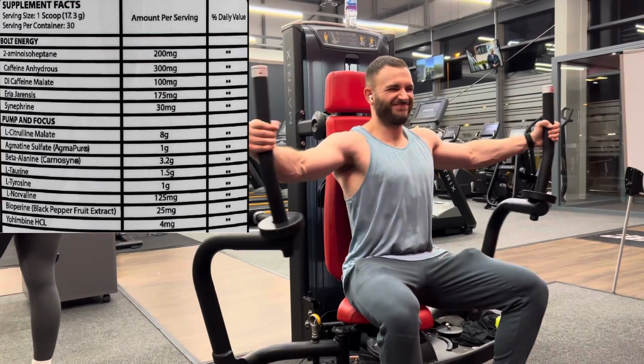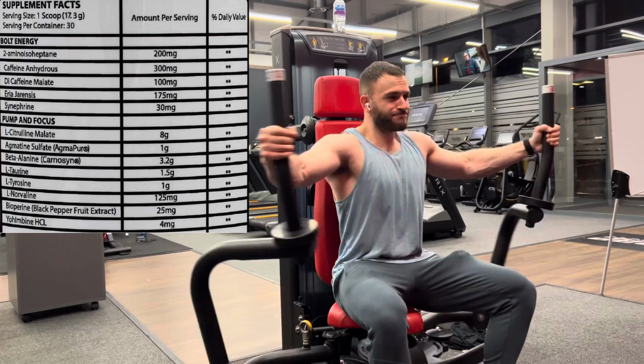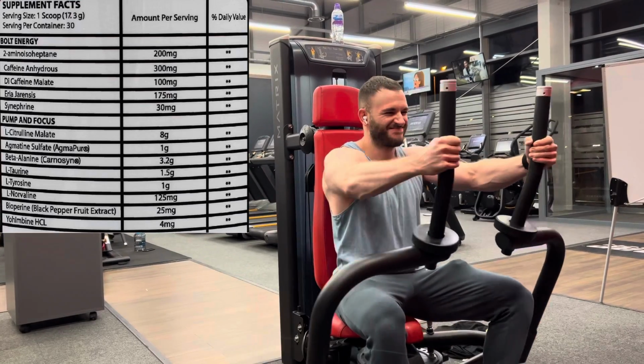Anyway, good label actually. I quite like it. Yeah, I do. It's covering everything we want, isn't it? Yeah, looking at the label, not for beginners, but is it for you stim junkies out there? Well, we're going to find out. Let's move into the effects.